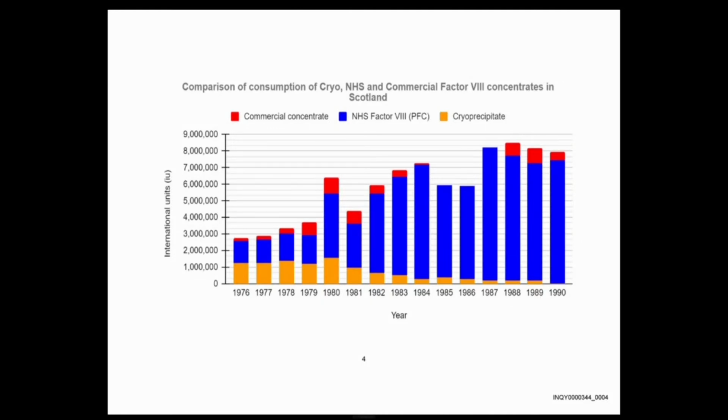Now, again, this is the same data that's recorded in the tables, this time translated into a bar chart. This might be a helpful chart for trying to assess whether or not self-sufficiency was achieved, and when it was achieved. Now, I'm not going to go into all the different definitions of that term, sir, but one way of defining the term might be, were patients treated with domestic product only, or were they also treated with imported product?